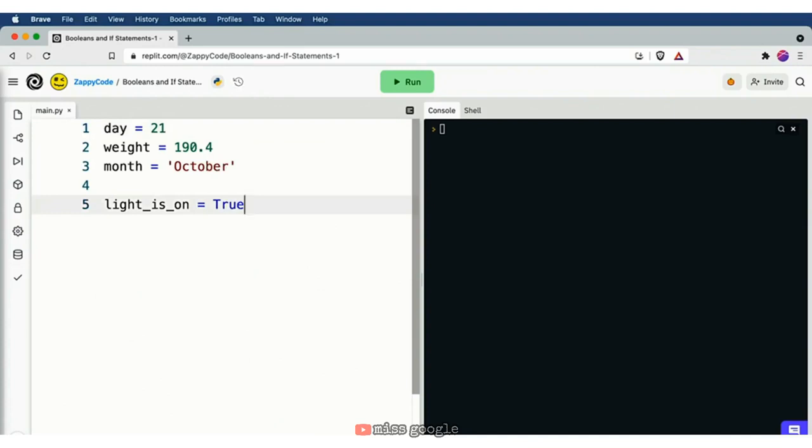So you may be saying, what is the point of a Boolean? Why would we ever want this type? It just seems so useless. Well, they really show their value when they're used with something called an if statement. An if statement takes our code and, in my opinion, really brings it to life.